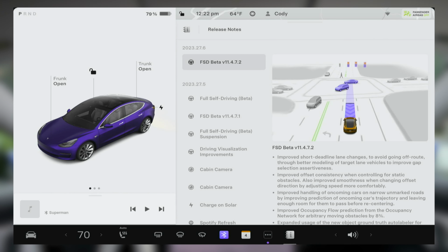Today we're looking at the Full Self-Drive Beta version 11.4.7.2. You may have had an older version of this, so this may not be new to you, but I have not done any drives on this version of the update. Real quick, let's talk about just a couple things that are new here.